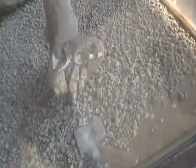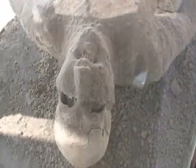Occasionally, bones will show through the plaster. For example, here you can see some foot bones poking through the cast of the feet. And as we go up the body, you can see that the skull is actually protruding from the back of the plaster mold of the head.